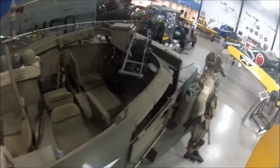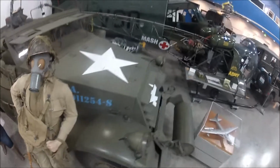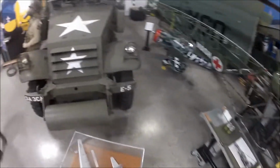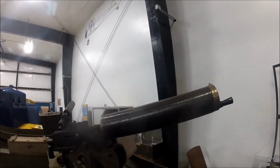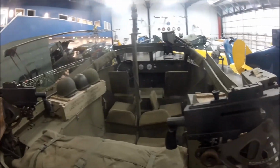Got an M3A1 Scout car, which would mostly be pre-war. I particularly like the fact that it has a pair of water-cooled machine guns on it, probably Browning 1917s. Don't know how original these are, but the ammo boxes are dovetailed wood. Got the mount tripods for them here, and a pintle mount there in the center.